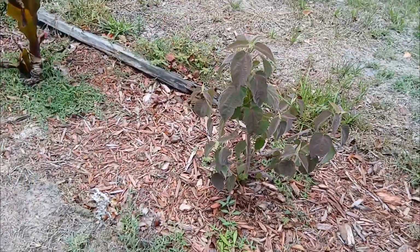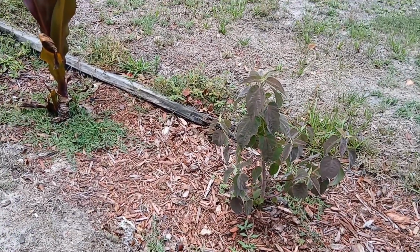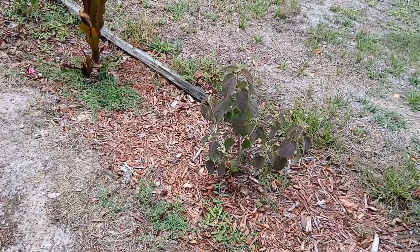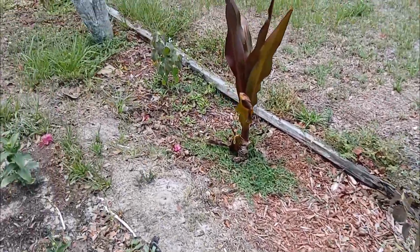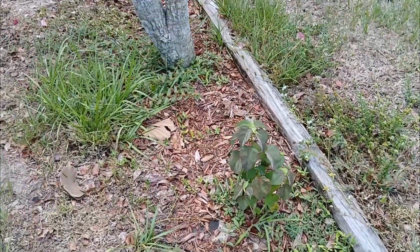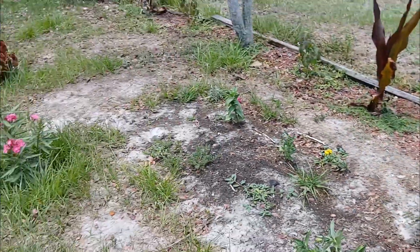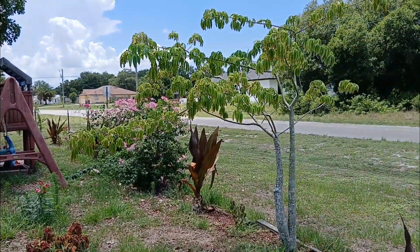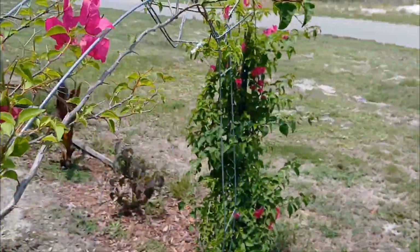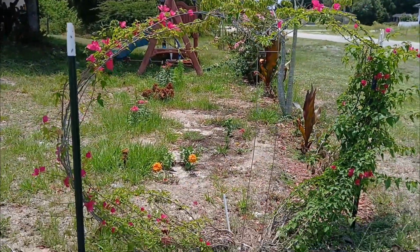Here's another one of our hibiscus. Look how big and beautiful that one is. That is definitely our biggest one. It's right here at the front of our border. Here's our other one. So here's our border. It's looking nice and full. Our heart on the front is looking nice and beautiful. Has lots of flowers for us right now.